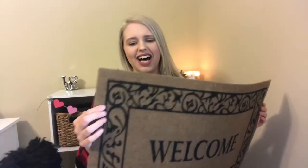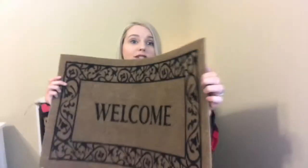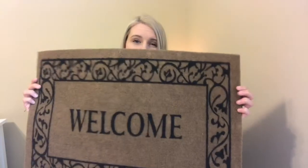Anyways, so I found this. It's not super durable, but I thought that I could put this outside in the garage, right at the door, so that when you walk in, you can kind of wipe your feet off on it. So, yeah. Super thin. Like I said, it's not super durable, but it was $1, guys, so I picked it up.